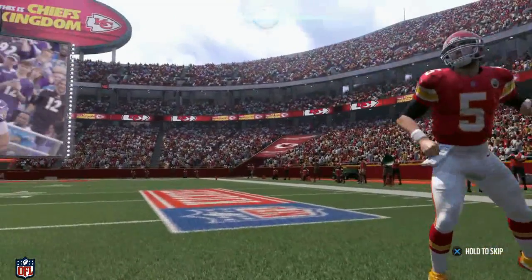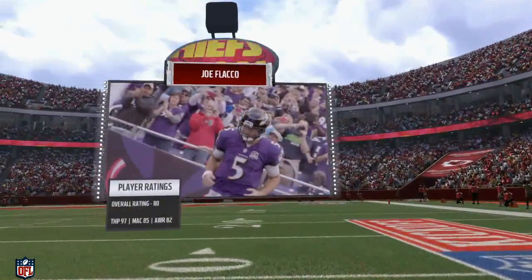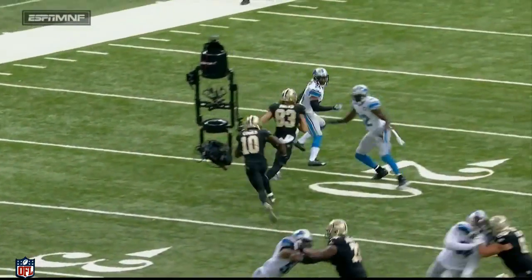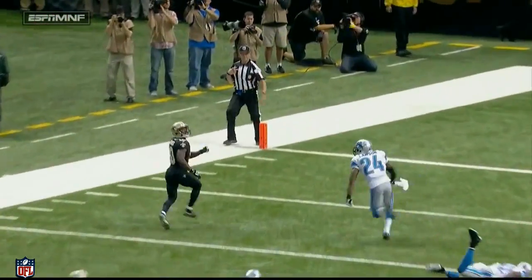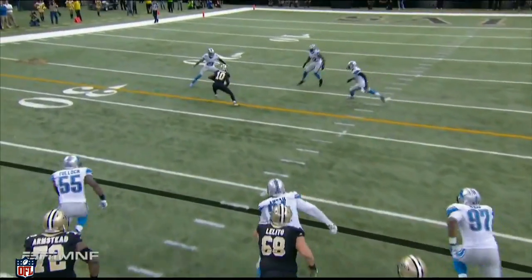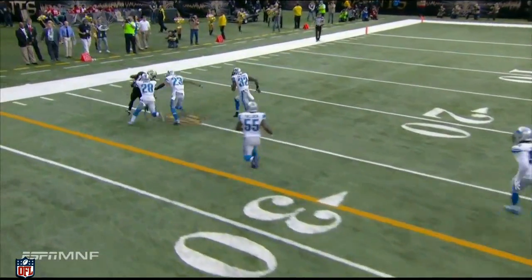So ladies and gentlemen, boys and girls, this is Ezekiel Powers of the OFL Center, and we are showing the highlights of Week 1 featuring the Kansas City Chiefs and the San Diego Chargers. This is a very heated and intense rivalry, first game of the OFL for these two teams.